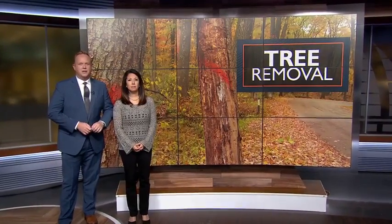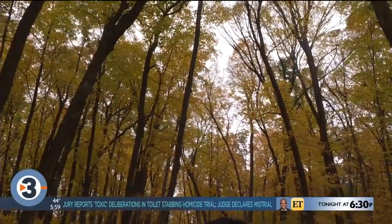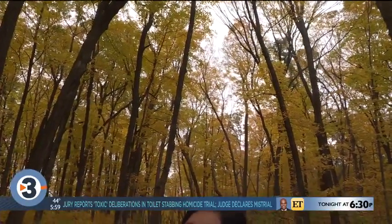Changes are underway at Devil's Lake State Park. If you've been there recently, you may have noticed that many of the trees lining the roads are marked with red paint. Jamie Perez explains the reason behind the red and what you can expect to see or not see in the near future.